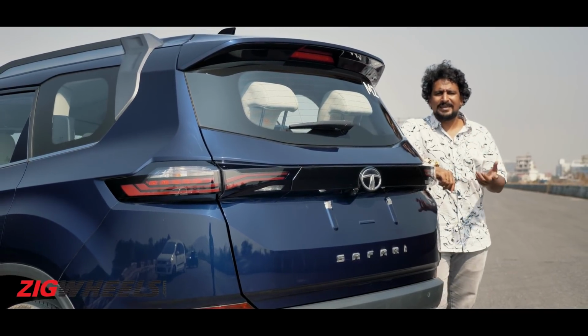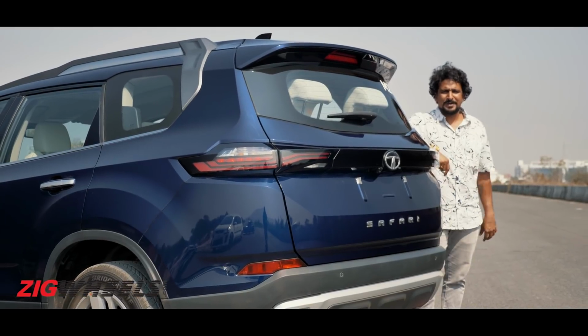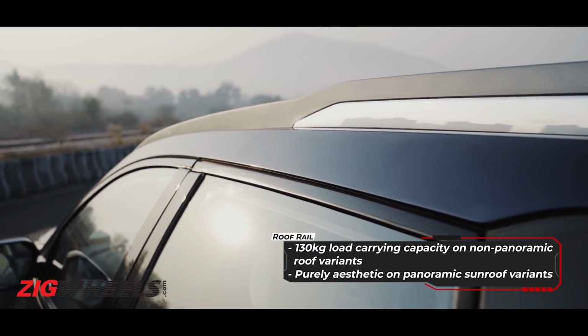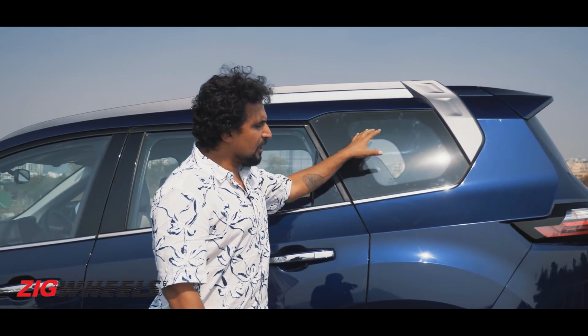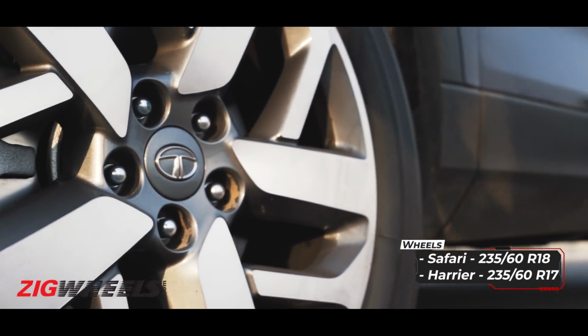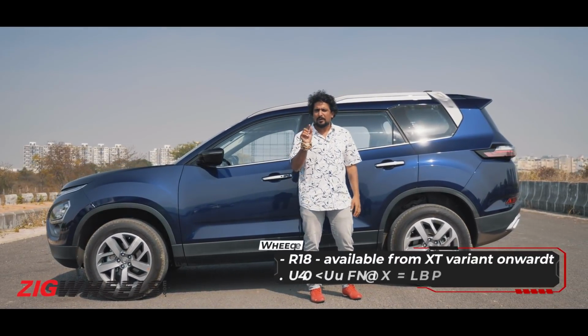And to give it its own look and identity, it also has these different tail lamps with twin blade LEDs in them. And of course, being the Safari, we've got lines here. Roof rails, important for two reasons. One, if you choose the non-panoramic version, they actually are load carrying. But if you use the panoramic version, these are just aesthetic and help mask the additional height that the roof is packing. Glass area gets this kink up here to open up the amount of airiness for the passengers in the third row. And last but definitely not the least, the alloy wheels. 18 inches, which is a step more than the ones on the Harrier, and they fill up the wheel wells nicer and of course are also bumping up the ground clearance for that SUV quotient.